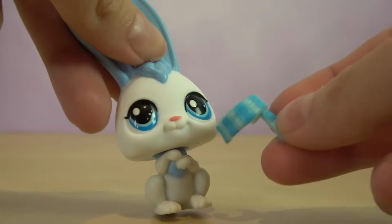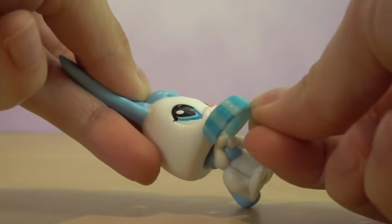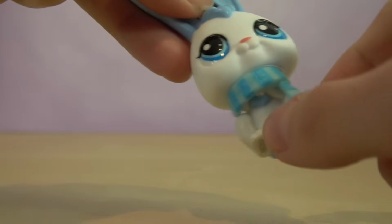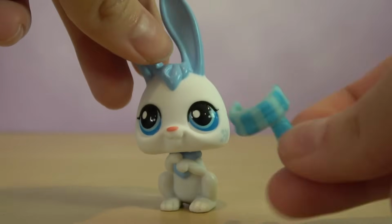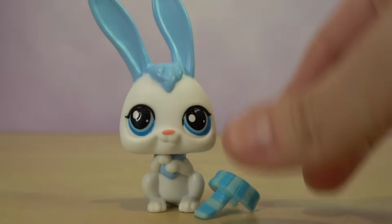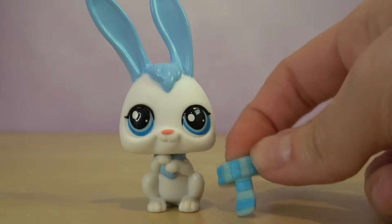Let's try out this accessory on the bunny. This is supposed to be a plastic scarf. Again, another plastic accessory that's wearable. It's interesting how they went for a plastic design versus a fabric design, like in the G2 line. I think it's very doable for any other LPS besides the bunny too.